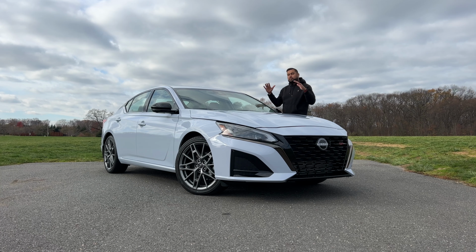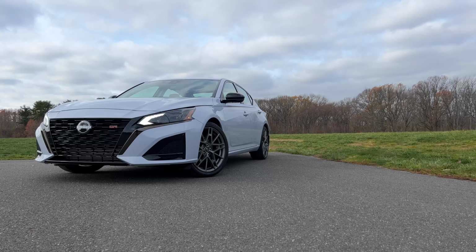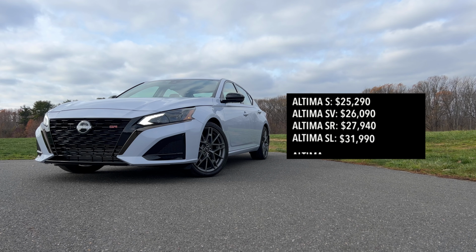Alright, let's get into it with the pricing details so you know what you're working with as we go along on this tour. Now, all the mid-sized Japanese sedans start around the mid $20,000 range, and the Altima is no different. The base Altima S starts at $25,290 and tops out at around $35,000 for the SR VC Turbo. Of course, the turbocharged Altima carries a faster powertrain and is only available with front-wheel drive.